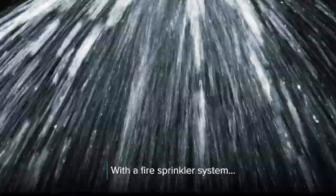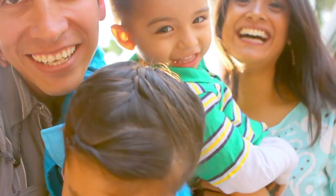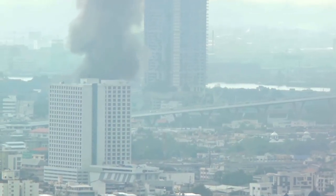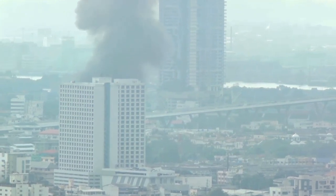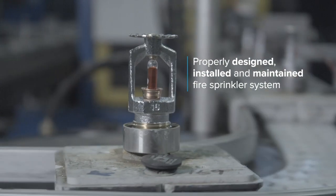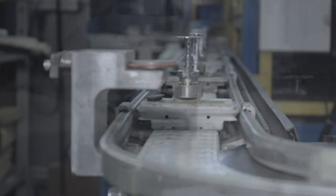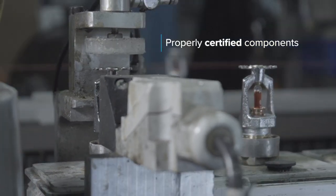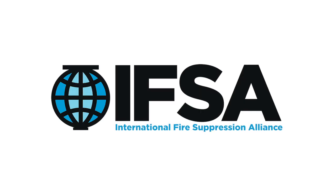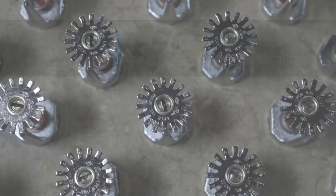Yet with a fire sprinkler system, the outcome can change dramatically. There has never been a building fire that resulted in multiple occupant loss of life when the structure was protected with a properly designed, installed, and maintained fire sprinkler system using properly certified components. The International Fire Suppression Alliance is working to continue that record.